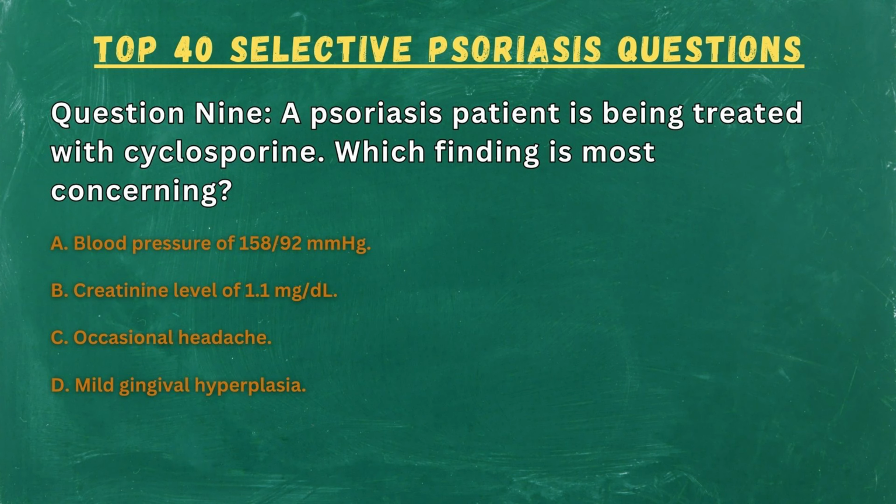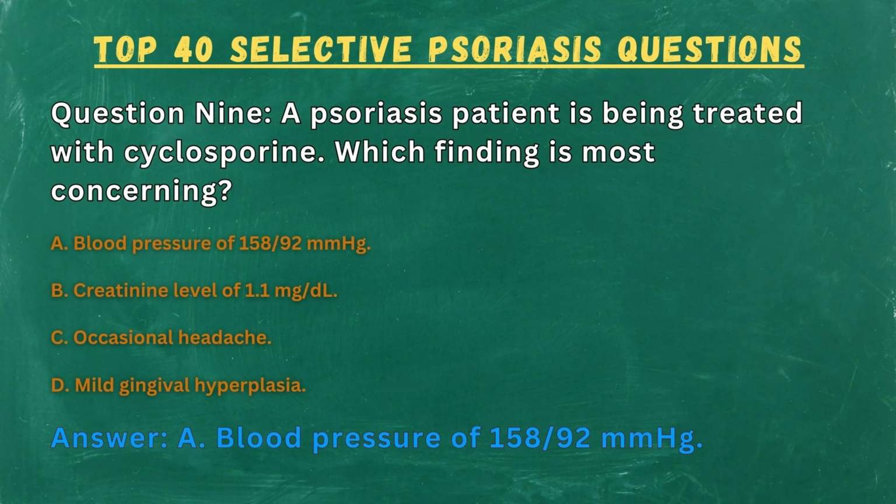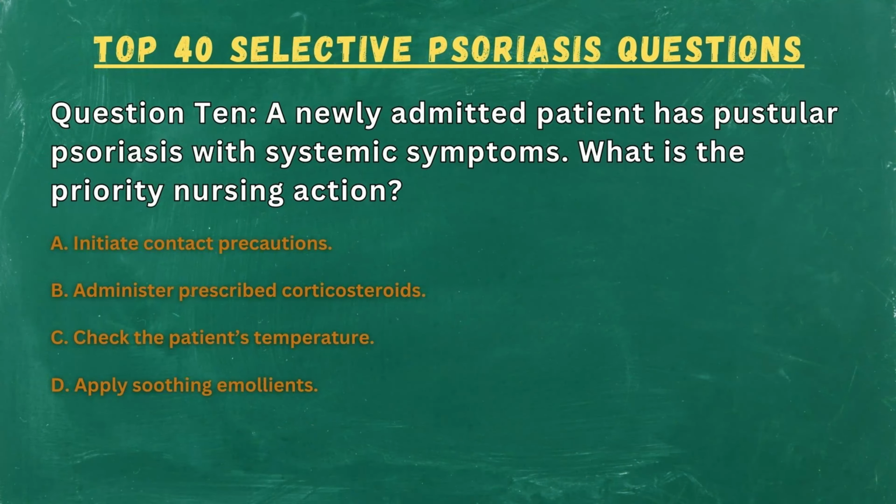Question 9. A psoriasis patient is being treated with cyclosporine. Which finding is most concerning? A. Blood pressure of 158/92 mmHg. B. Creatinine level of 1.1 milligrams per deciliter. C. Occasional headache. D. Mild gingival hyperplasia. Answer. A. Blood pressure of 158/92 mmHg.